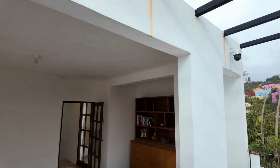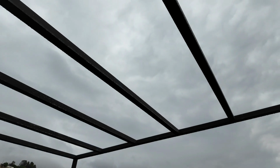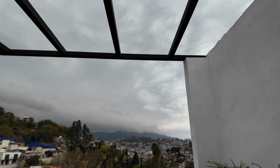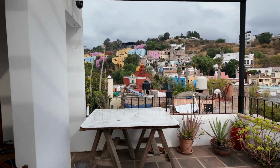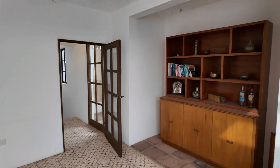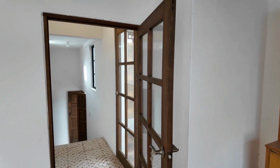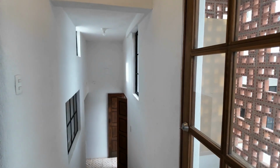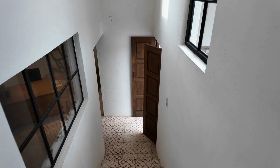What would you do? I would cover this up again with glass so that I feel more protected against the elements, especially in the rainy season. But it's up to you. That's just my taste. Maybe my taste is not your taste, but knowing the weather patterns of Guanajuato, I just want to be able to use as much of this space as possible.